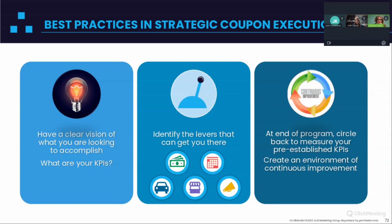Once you understand exactly what you're trying to do, identify the levers that can get you there. And then one of the things that we actually didn't touch on, but is a best practice as well, is at the end of the program, circle back, measure your pre-established KPIs, create that environment of continuous improvement. And this is a space that we live in a great deal at Avid. Being part of the analytical team, how important it is to be able to aggregate historical results of your offers to be able to inform future offers moving forward.